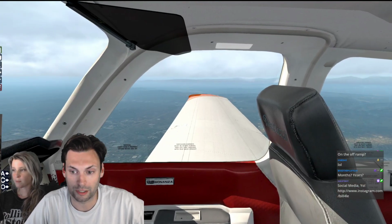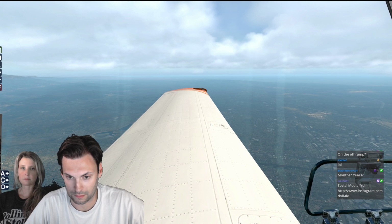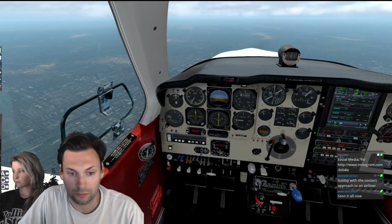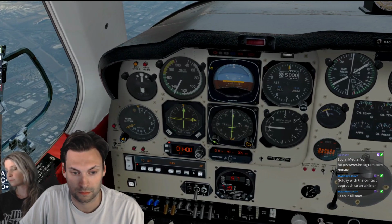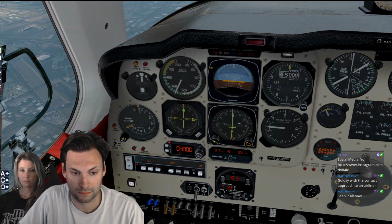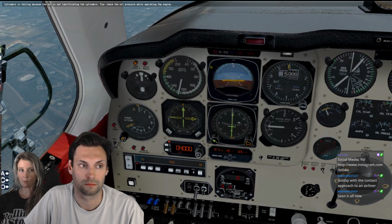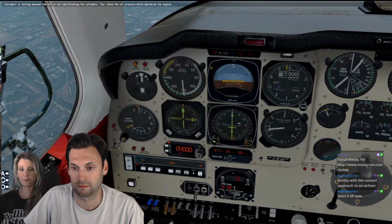204 Lima Echo, descend and maintain 3,000. Down to 3,000, Bonanza 204 Lima Echo. 7 Tango Sierra, descend and maintain 4,000. 4,000, 7 Tango Sierra. UPS 285, contact John Wayne Tower 126.8. 126.8, UPS 285.